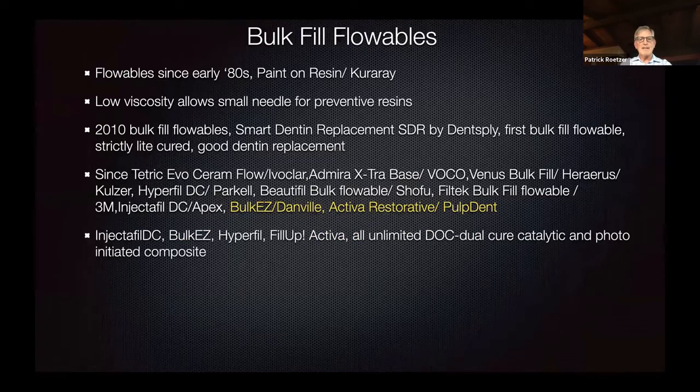So keep in mind that Injectafill DC, Bulk Easy, Hyperfill, Fill Up is, I don't think I mentioned it. Fill Up is a Coltene product, European product. Activa, they all have unlimited depth of cure because they have a catalytic part of their setting mechanism.